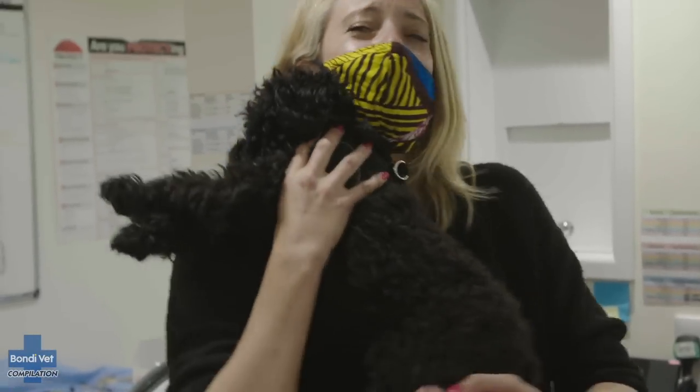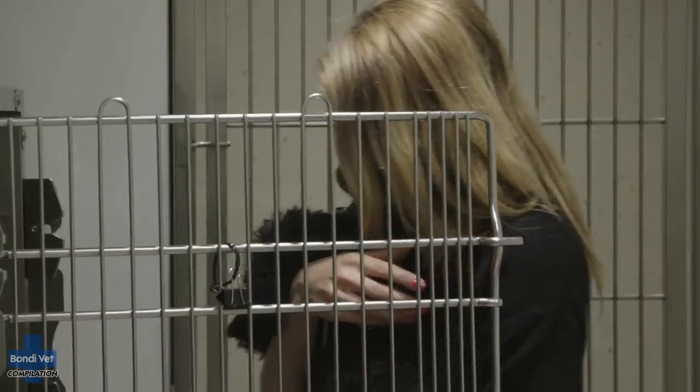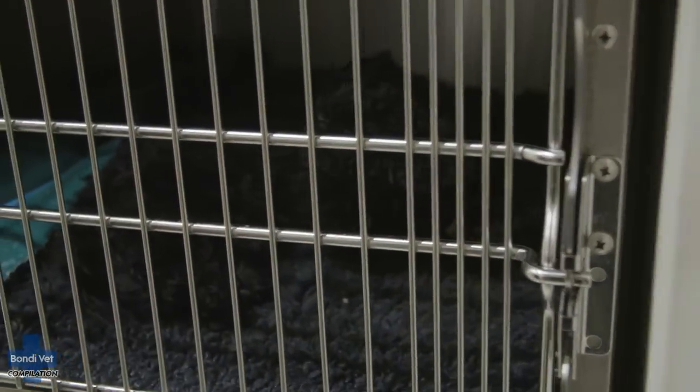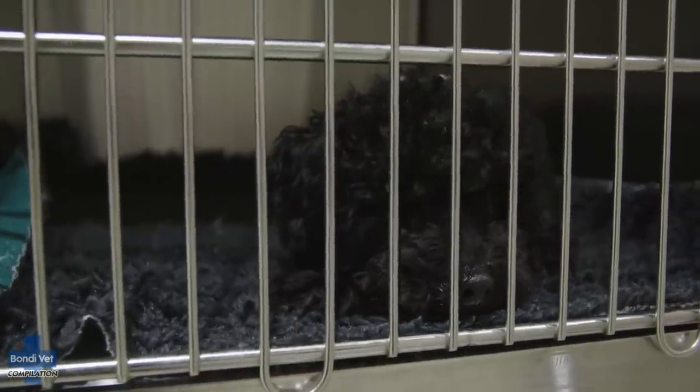Before the surgery, Jinx could definitely frighten a few people. Come on, good boy. But now his teeth are going to grow through nice and healthily. He won't have dental infections and he also won't have bad breath. So he'll find himself a lot more popular, I'm sure. Good boy.